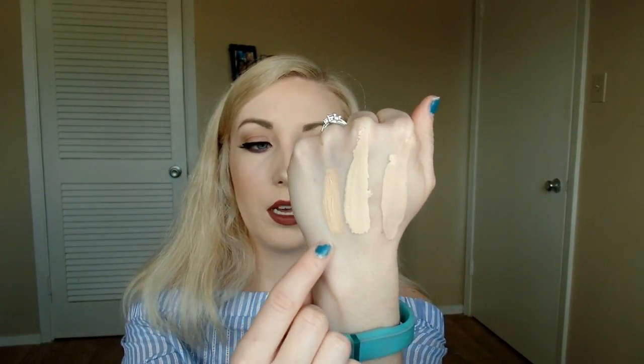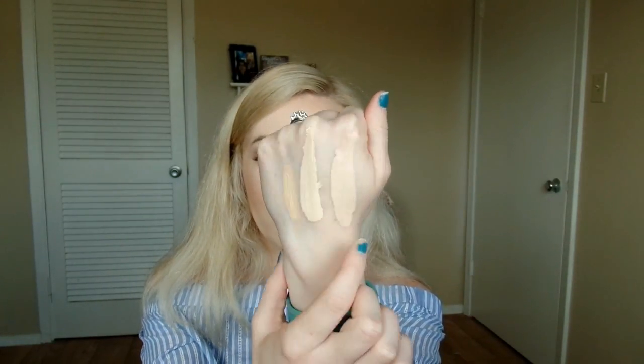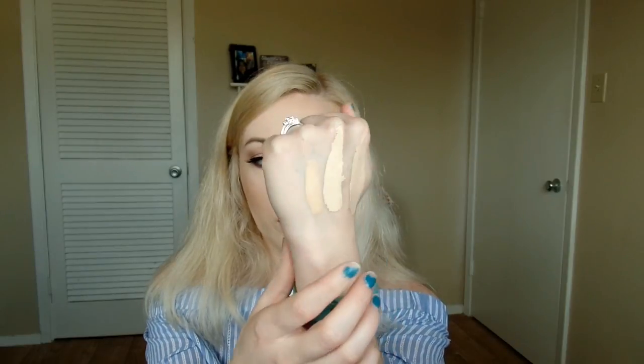So here is the Neutrogena foundation. It's more of a whipped formula. Then you have your Urban Decay All Nighter, which is a nice creamy foundation, but definitely still kind of thick. And then here is the L'Oreal one, which is more of a medium coverage foundation, and it is definitely much more liquidy. So that's kind of what all three of them look like together.